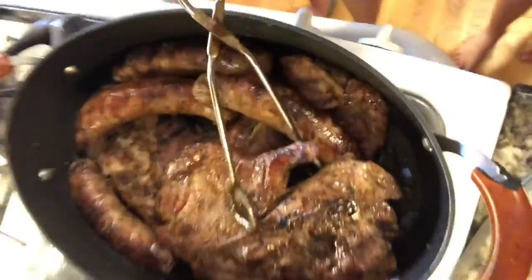Oh, doesn't that look delicious? It's steak and bratwurst. Yeah, isn't it? Yeah. Yep. Baked beans. And I don't like those last three things.